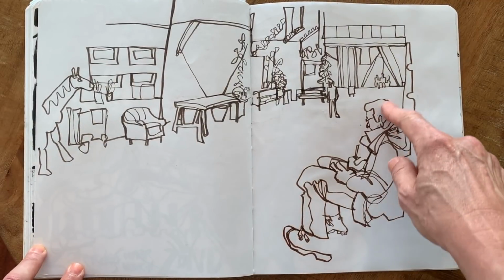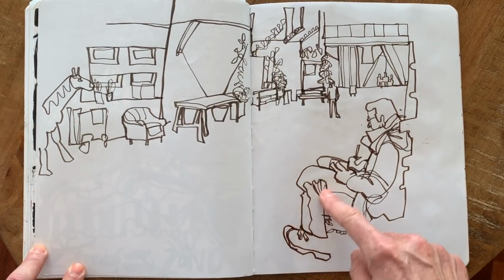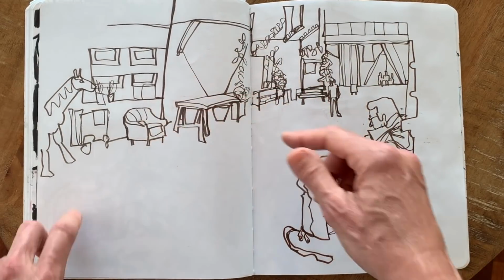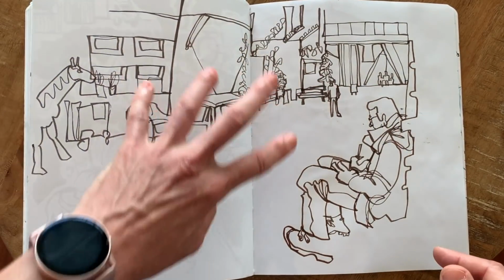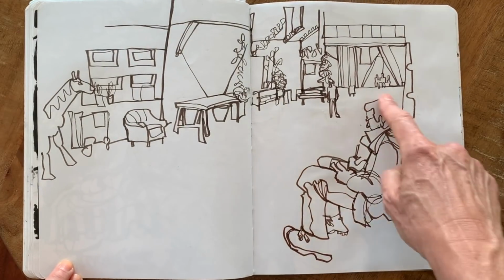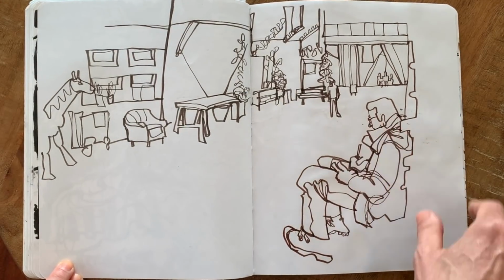Again, a one-liner. I started at the shoe. This is my dad who is drawing. And then I went around over there and I sort of cheated my way around here. I ran out of time, but I do love this part. I absolutely love it, and it really represents my dad.